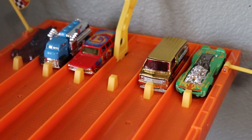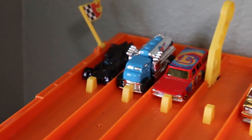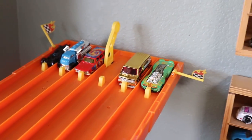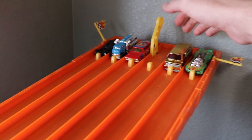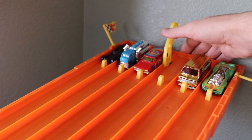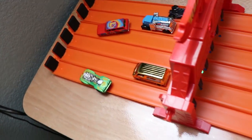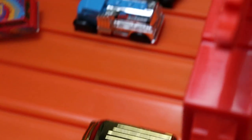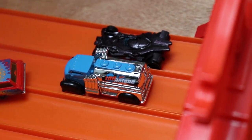Let's get started. In our first race, we have the Batmobile, Fast Gassin, the Art Cars Wagon, the Dodge Van, and Roger Dodger 2.0. 3, 2, 1. It's going to be close, but it's going to be the van taking the win away from the Batmobile.